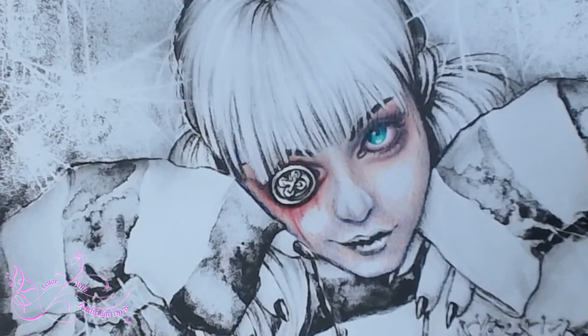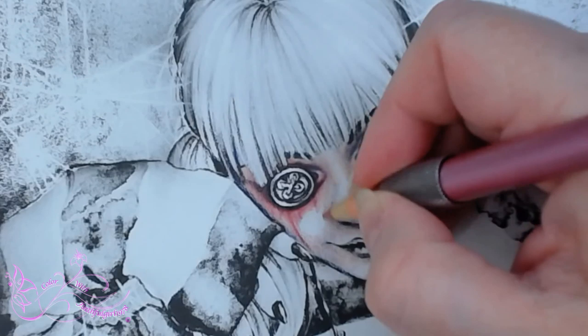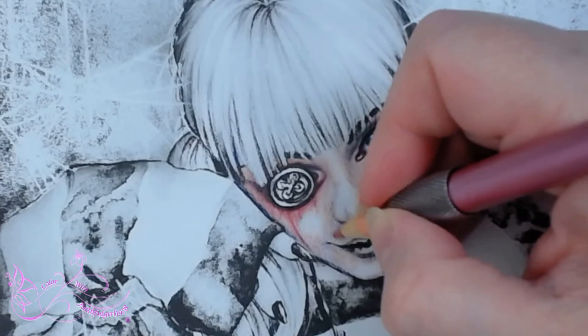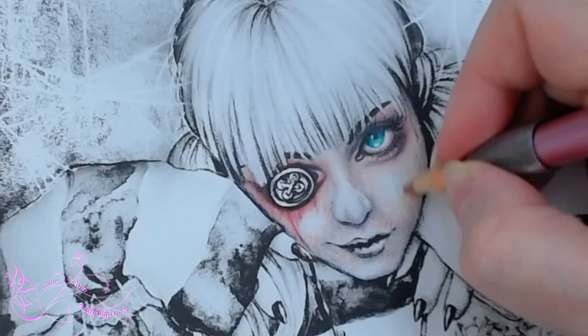Alright, now we're going to go to cinnamon. Is that right? Yeah, that's right. Next color coming over the top. We're going to leave a nice gap for some light colour, so leaving a little bit of a gap for the light flesh. But just using light pressure, I'm not pushing down at all. Just gradually working over the top of the previous colours and just coming out a little bit further into the white areas of the face.